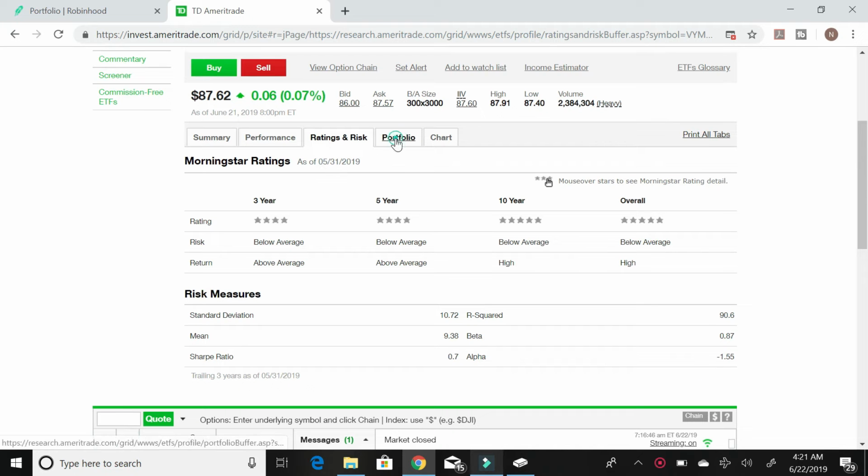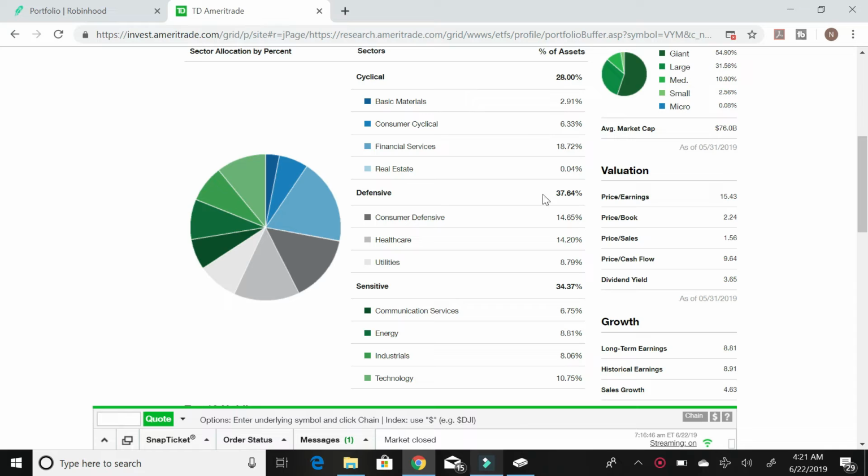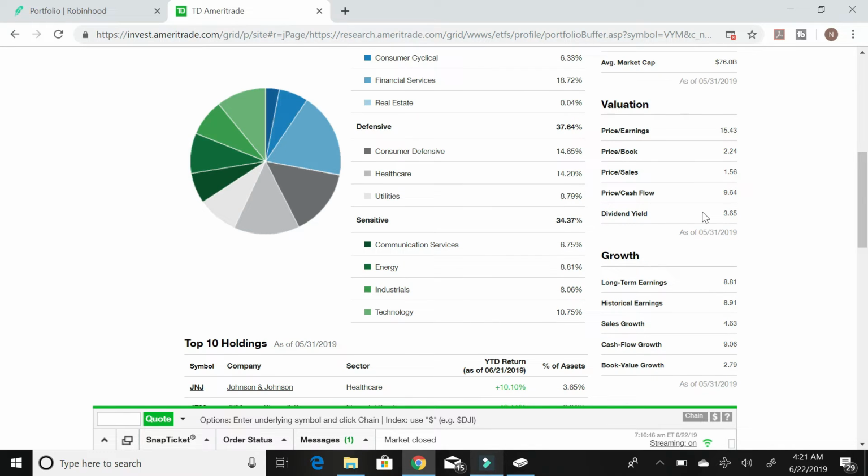And then if you also look into the portfolio section, you can see that this is a very defensive stock or index fund, with 37.64% in consumer defensive, healthcare, utilities. All of these are defensive sectors, and compared to 28% of cyclical. So they are very heavy in defensive, and the price to earnings also tells that with a PE of 15, which is pretty undervalued, and with a dividend yield of 3.65%.